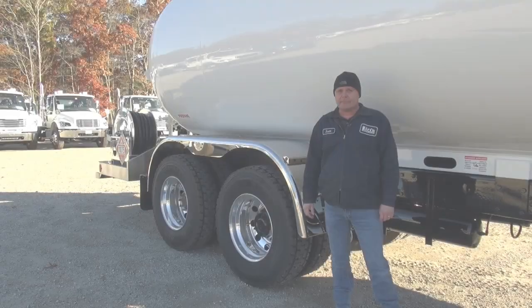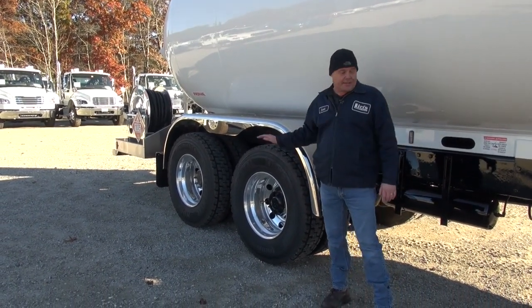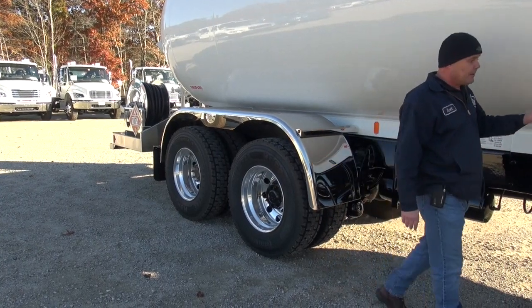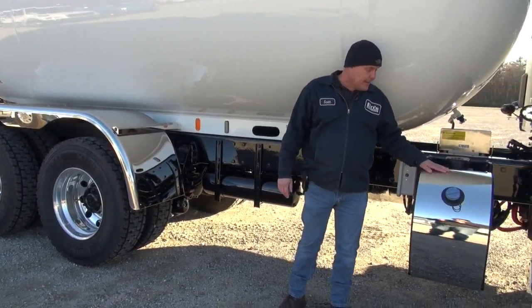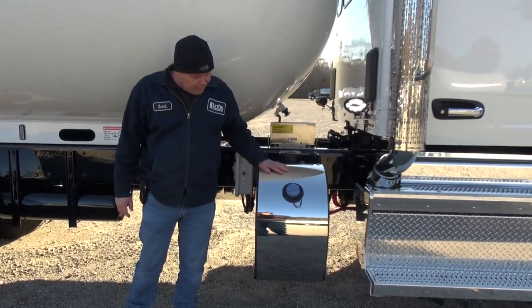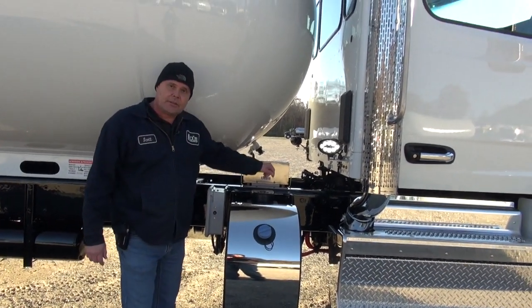Again, we've got the lowered stainless steel deck, stainless fenders, stainless fender brackets. Up here, we've got our strobe on the side as well. This is a really nice stainless cover on the DEF tank, really beautiful. If you look inside here, this is our heat exchanger.